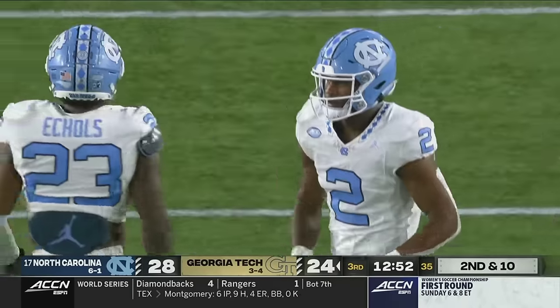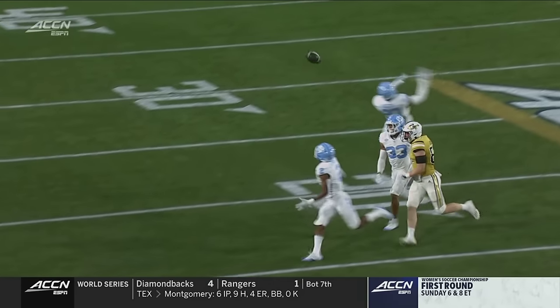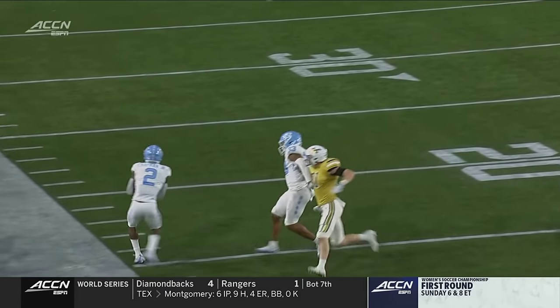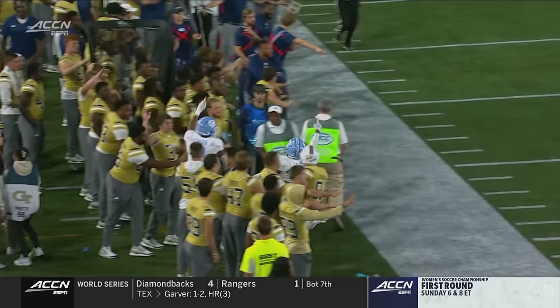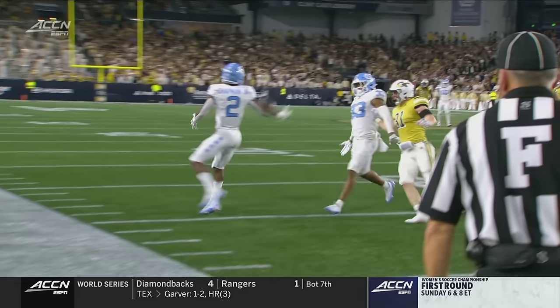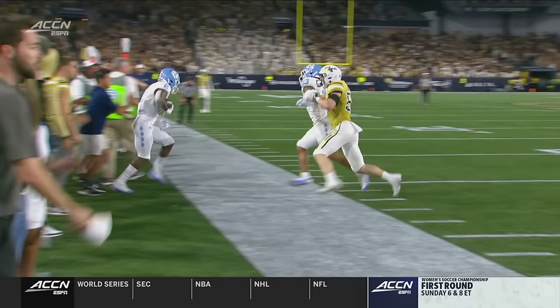Haynes King dodges a bullet. Don Chapman within a whisker of his fifth career interception. Dodges a bullet. There's no way this ball should be thrown there. And they're going to look at this because I think there's a chance that the left foot is in by Chapman. If he possesses it right there, that left foot is in bounds.